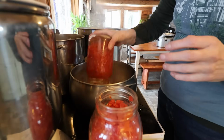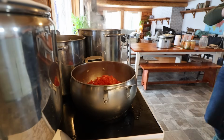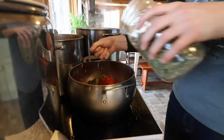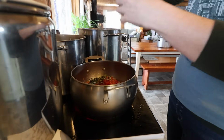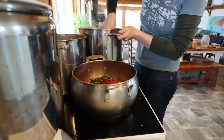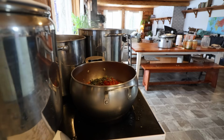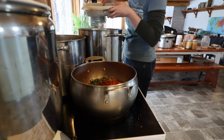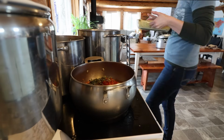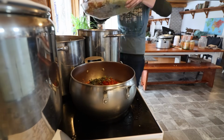2 quarts of tomatoes, and these are diced. We are going to add parsley, basil, pepper, and into our big pot over here with our onion, garlic, and butter, we are going to add all of our squash and our mashed potatoes and our other squash over here.